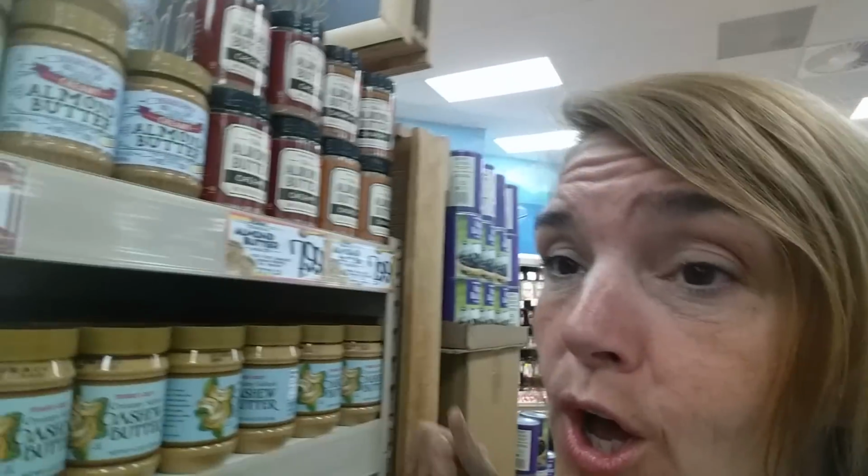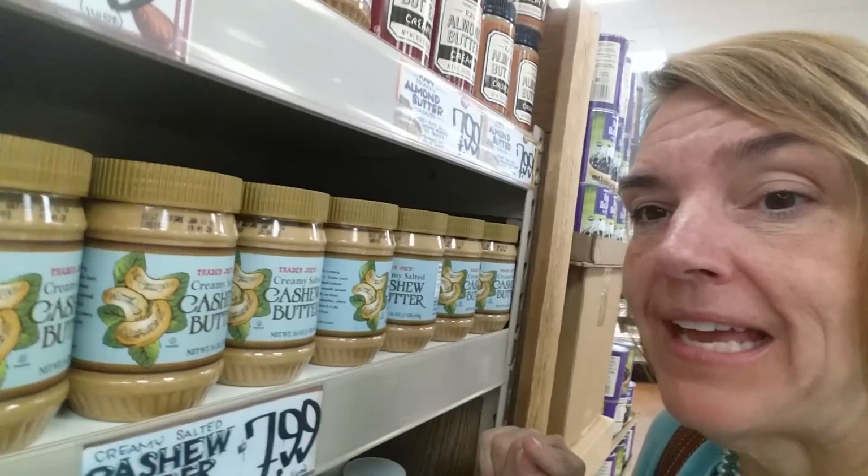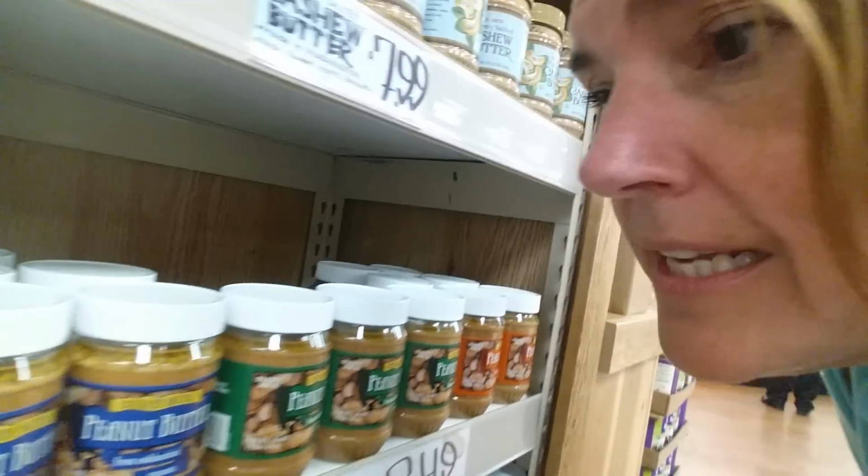Okay, if you eat nuts, peanut butter, almond butter, and cashew butter are fantastic buys at Trader Joe's. They have raw, they have organic, they have the cashew butter, they have the peanut butter, crunchy, unsalted, crunchy salted, creamy salted, creamy unsalted, and here it's $2.49 a jar. I usually buy it 3 or 4 jars at a time, and the crunchy salted, that with a spoon in my office, yeah, don't tell anybody.